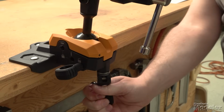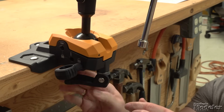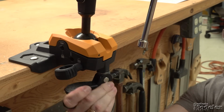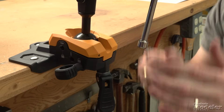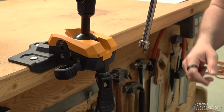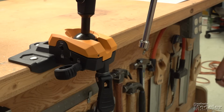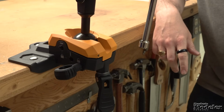So, if we needed to, how does this thing work? You can tighten it up there, we tighten it, not too tight that way, and then do that. And that's how that tightens down. That's really cool. Yeah, that's definitely useful for odd angles with odd shaped materials. This thing's going to take care of you.